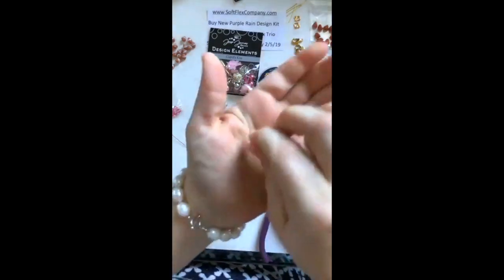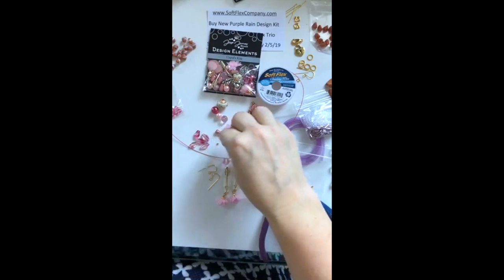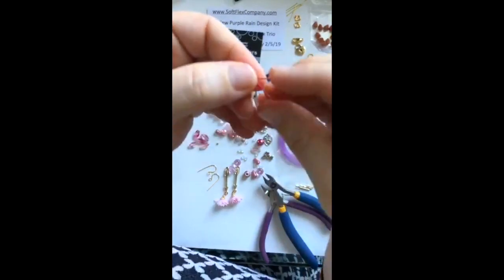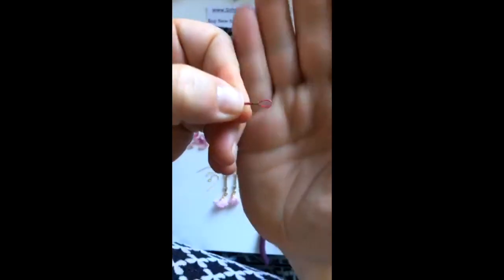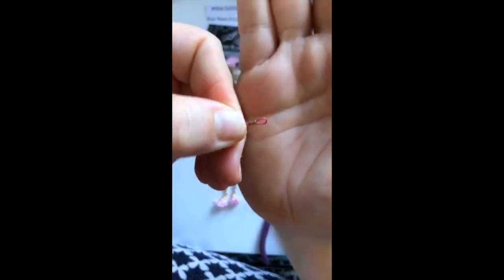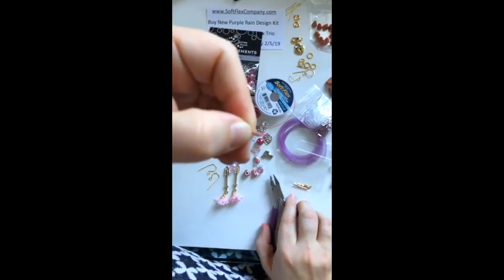So we're using a 2x2 millimeter crimp tube today. This is the perfect size for medium Softflex. It's the most commonly used size of a crimp tube. And I'm just going to take a little bit of wire here, string it inside of my crimp tube, and come back in again. So I'm basically creating a little ring that I can then attach to my earring wire. I'm going to make it a little loose. I don't need it to be a really tight ring, but I don't want it to be really, really big either. Just kind of an average size.